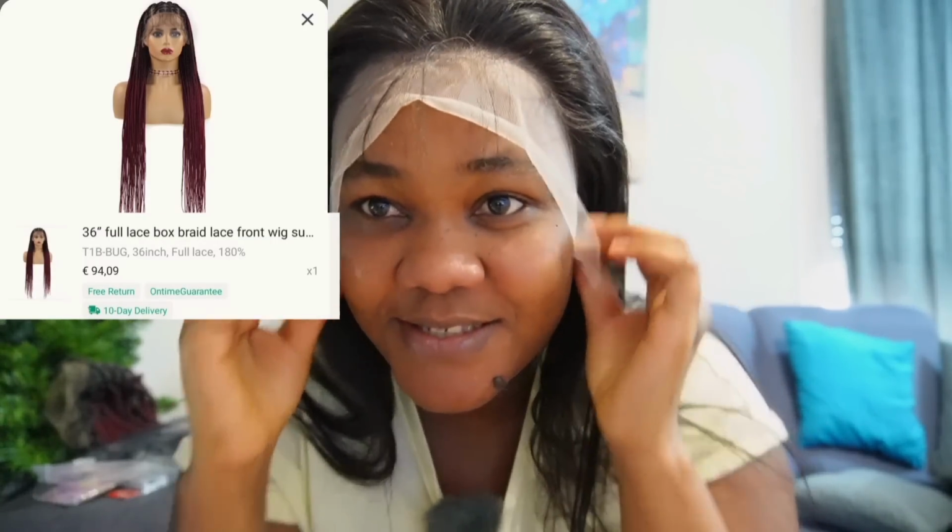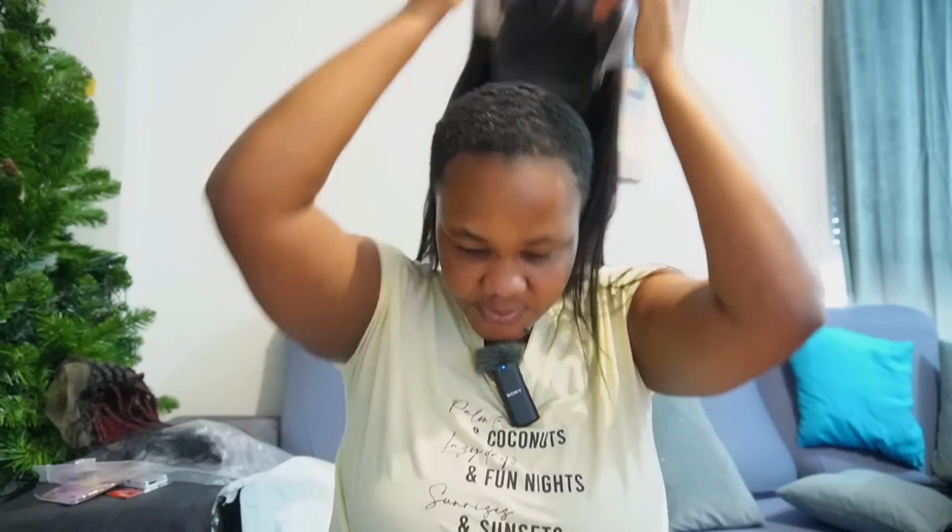So yeah, this is it. These are the stuff that I ordered. So I'm gonna be using foundation to change the color of the nails. Yeah, that's what I'll be doing. The edges are gonna be some way. I don't know how to lay edges, so if you don't like the edges, you can cut it away, right?